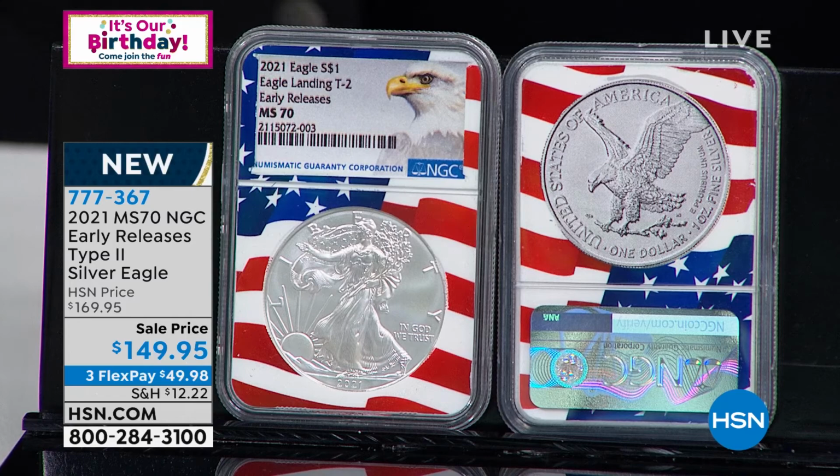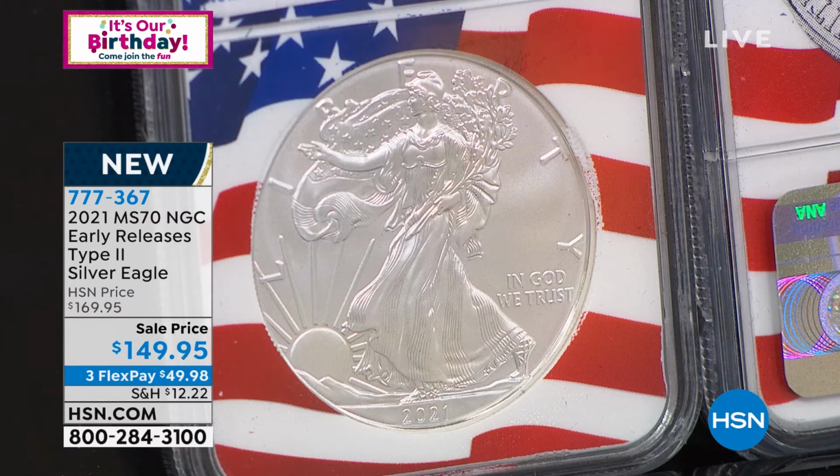So for instance, with NGC, the regular brown label coin or blue label coin, there are going to be 100,000 to 105,000 of those coins certified. But flag core, early release, there's going to be a couple thousand. That's it. That's all that's going to exist. It might not even be that, depending on how many we sell in my live presentation today.